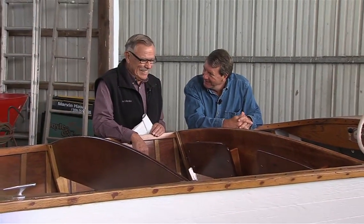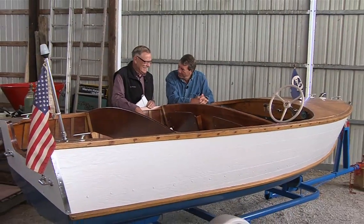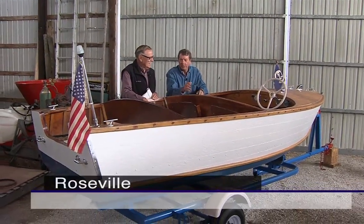Marvin Hawk, I can still smell the paint. I guess it's paint or varnish or something. Varnish. Is it varnish? It's varnish, yeah. It smells nice and clean. You've got a dozen boats in this shed. Yes.